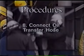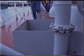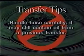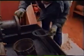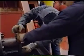With preparations complete, the crew members connect the oil transfer hose to the vessel's manifold. All pipe connections, tank vents, overflow or fill pipes must have spill containment that is adequate for the outlet they serve. Be sure to handle the hose carefully. It may still contain oil from a previous transfer. Crew members should use a new gasket for each connection and secure bolts tightly before pumping.